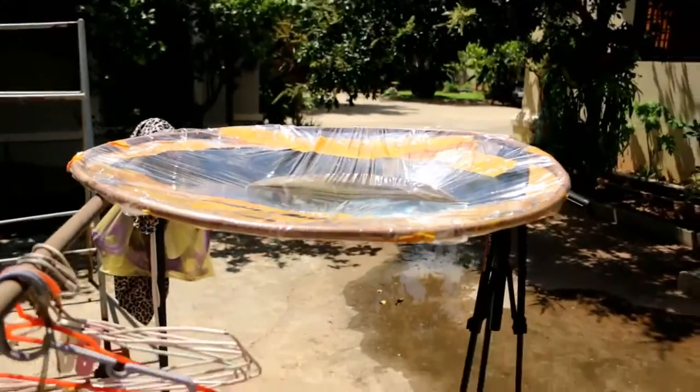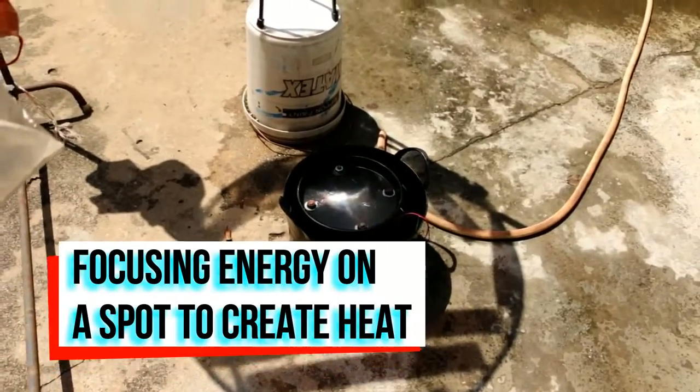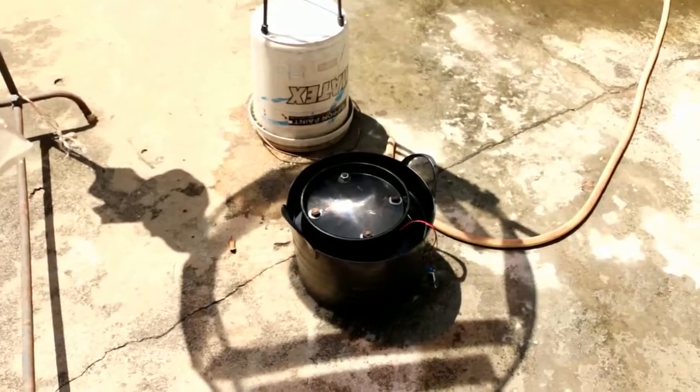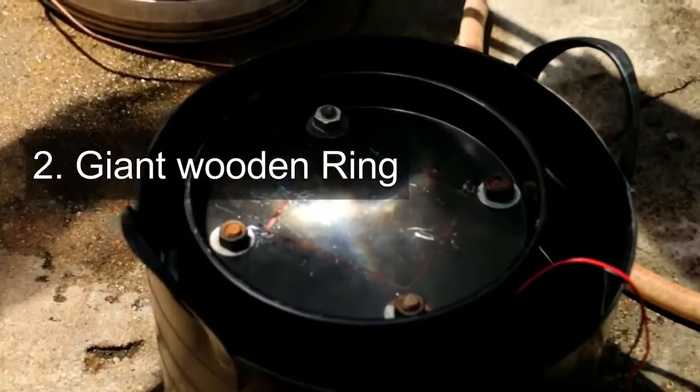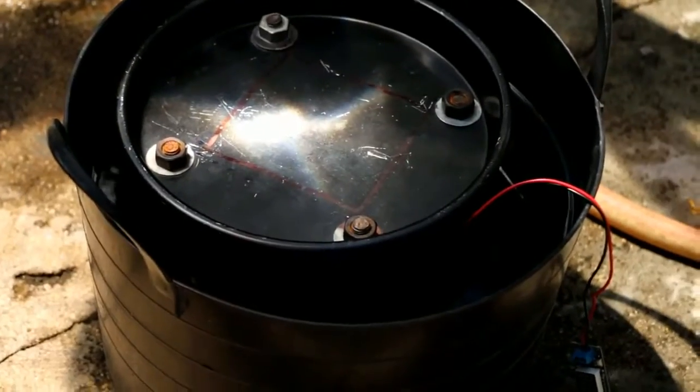As seen in the video, we adjusted the aqua lens so that a spread, concentrated point is pointed onto the surface directly. Our self-made aqua lens consists of a simple sheet of plastic wrapped around a circular wooden ring and water to create a curvature line due to the weight of the added water.